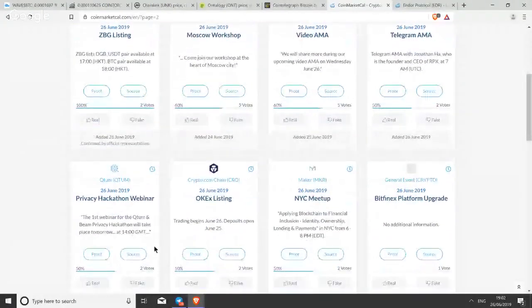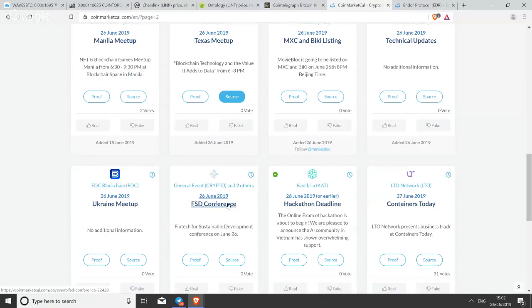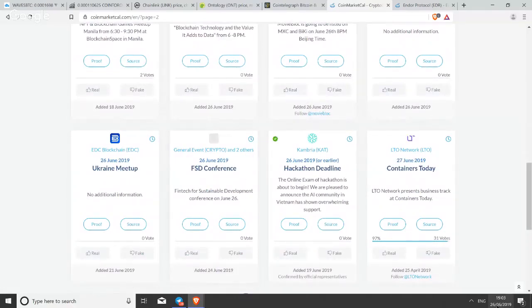Quantum Privacy Hackathon, Weatherfire. We've seen Quantum do really well today. But you get the drift, guys, right? This is a good place to come to determine what's going to happen over the next few days, what might impact the price of the cryptocurrencies that you're holding. Always good to be in the loop. Although, like I said, I'm mainly TA in my entries and exits, that doesn't mean it's not good to stay in the loop on what's going on in the market, in the news, and what projects are looking to do and release, and when, and the timelines. We all read roadmaps, we all read white papers. This is a good follow-up tool, right? See what they're doing live.